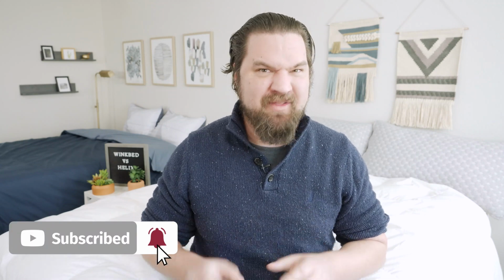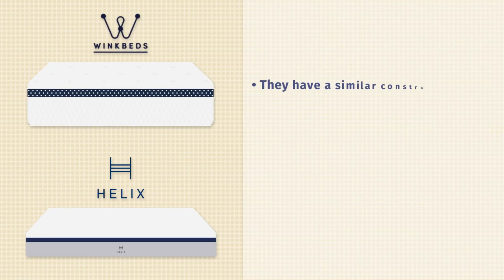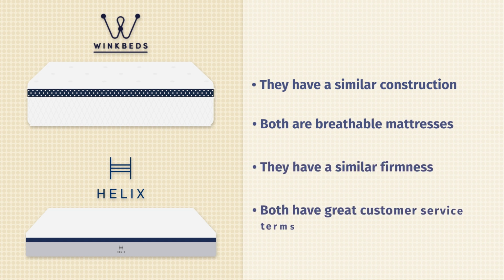So let's start off by talking about the similarities between these two mattresses. And I do want to note I'm talking about the WinkBed Luxury Firm Mattress and the Helix Midnight Mattress. That being said, they're very similar in terms of construction, supportive coils on the bottom, and on top, some plusher layers. They are both more breathable mattresses. Speaking of firmness, they are quite close as well, and both companies have great customer service terms.